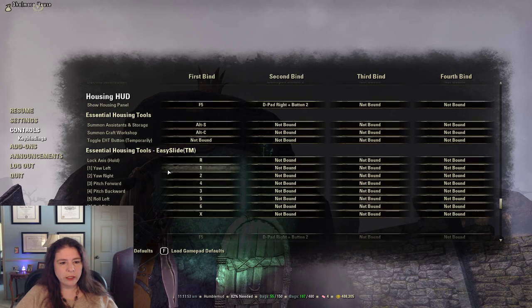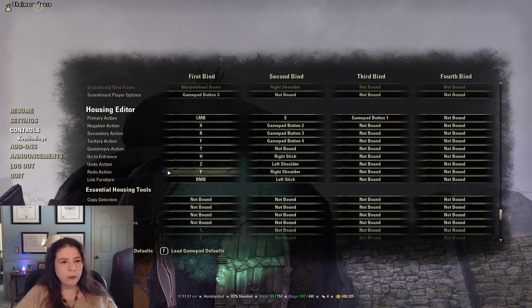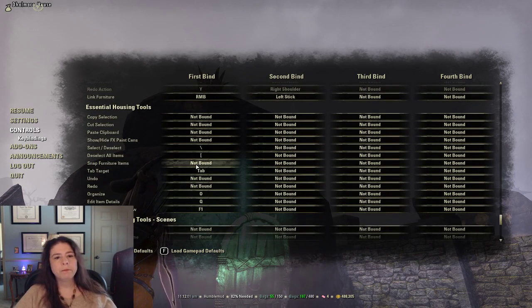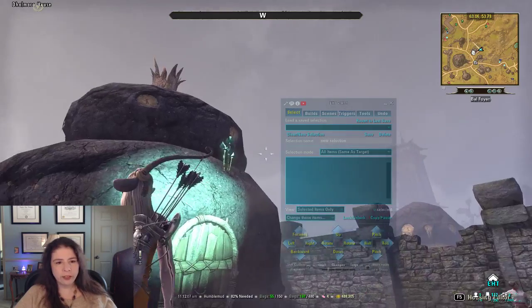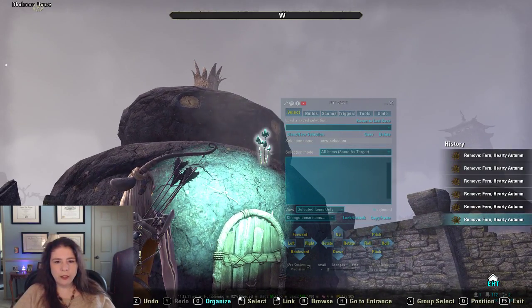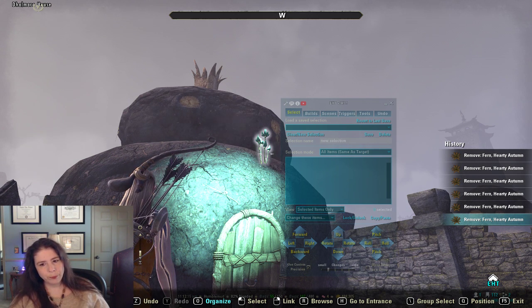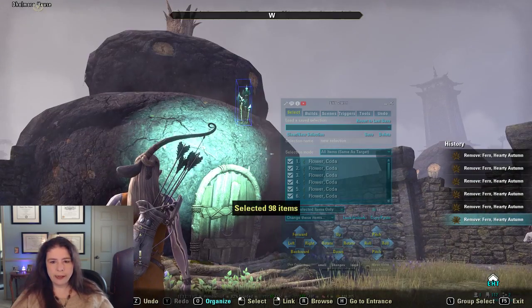And it might even, look at this, it has even more than that. I don't know why it has so many. But what I use for select is this backslash. So you have to set it. If you don't set it, there is none. So make sure you have the housing editing section, you know, F5 is on. Then to select items, you click your hotkey, and there you go.